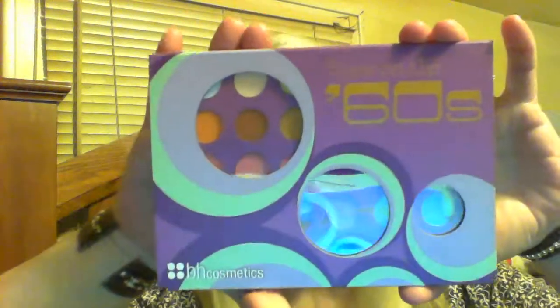But these two, my sister-in-law got these for me. She asked me not to make a big deal out of it, so that's why I never made a video. So I respected her wishes, but I think this one is cool. It's BH Cosmetics, the 60s palette. I like the packaging on it. I think it's cool, you know. And then the inside as well is a bit different. So I like that of theirs.